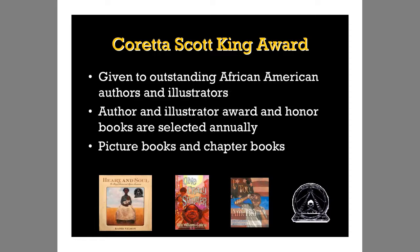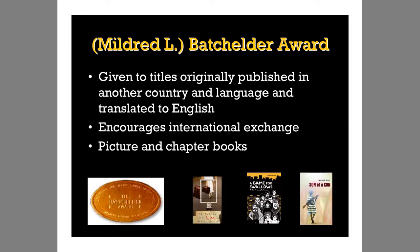And on this slide I have a few Coretta Scott King Award winners that I have especially enjoyed, but there are many. This award, I think, was instituted in the 1970s, so there are many Coretta Scott King winners out there. Then we have the Bachelder Award, which is an award that to me is really interesting, and I've actually done quite a bit of research and studies on the Bachelder Award, so I've read many Bachelder books.